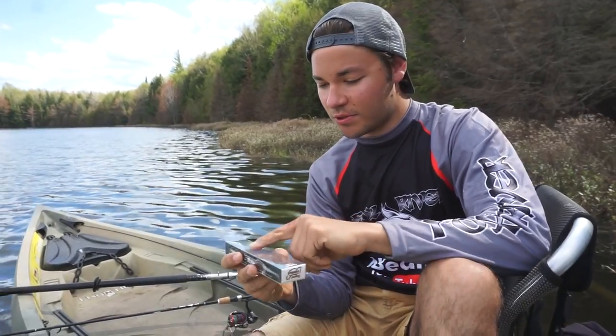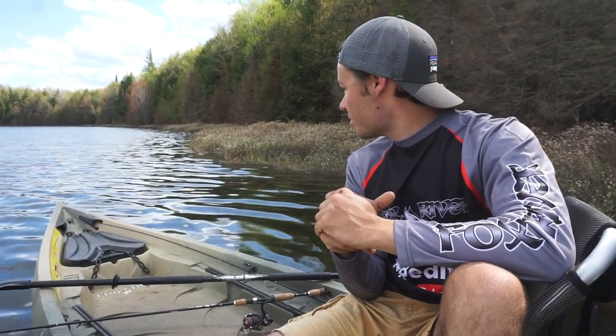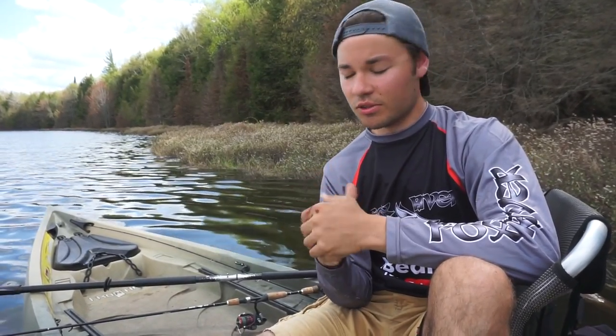This is a Persus 110 by Janko Fishing. This is the box that it was in. Brandon's gonna be throwing around that. It is kind of pre-spawn. Yes, there are beds, but they're not really on them by the looks of it. So a jerkbait should be awesome in this colder water.